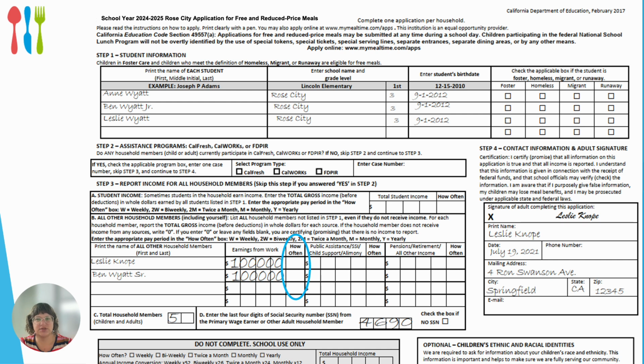All right. So again, anytime somebody lists an income in any of these buckets, earnings from work or public assistance or pensions, there needs to be an amount and a frequency. And we need to be able to read that frequency code based on what's written up here. All right, let's try another one.